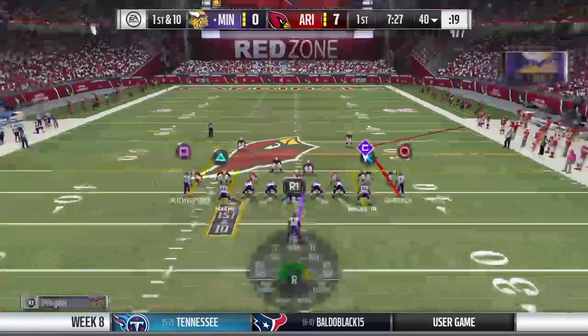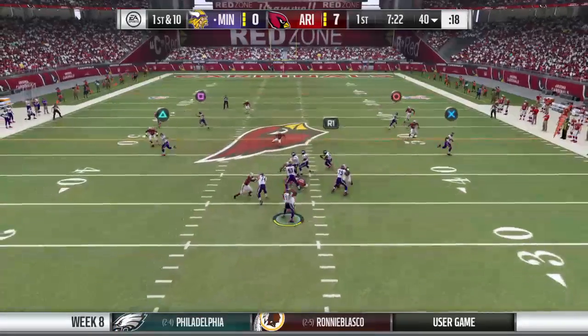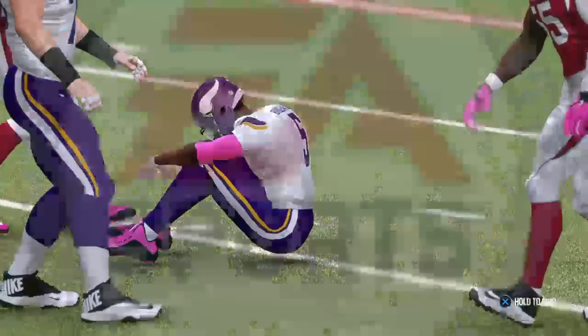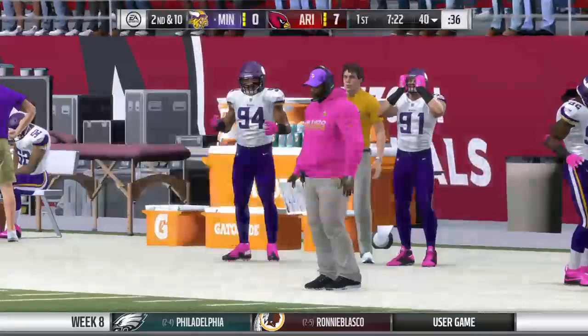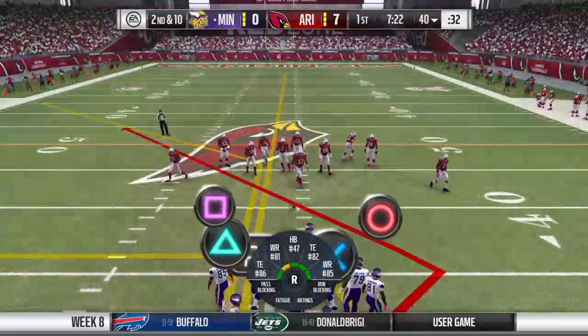Good throw, good catch, but I really like the route. The drag and being able to run away from defenders. Hard to stick with them for that long. Yeah, better against man than zone. Better against man, because now you're running away from someone, and you're not running into a defensive player in another zone.